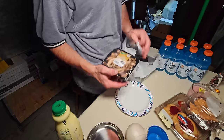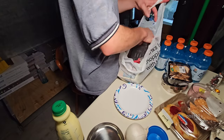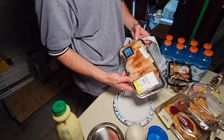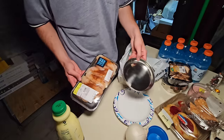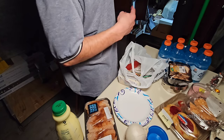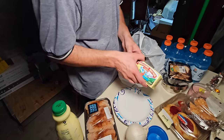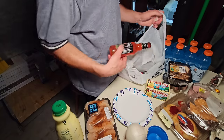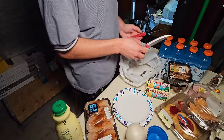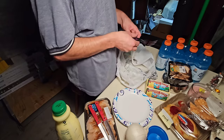Got some mushrooms that I'm going to put in this little pot here with butter, stir it around. And I bought some seasoned chicken, which was also discounted from the store. So we'll cook this chicken in this little pan here. I'll probably have to do a couple little batches because I don't have a big pot. Well, I got that other big pot, but I don't want to have to clean it. Got some butter, a drink, and maybe tonight we'll have a visitor from the bear or the suspected skunk that's living underneath here.